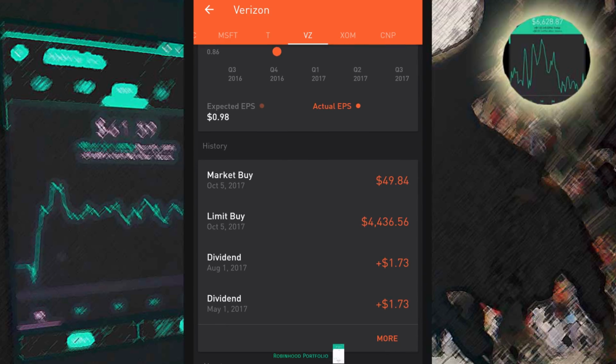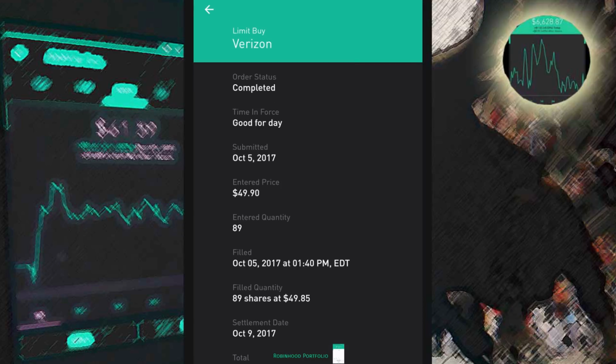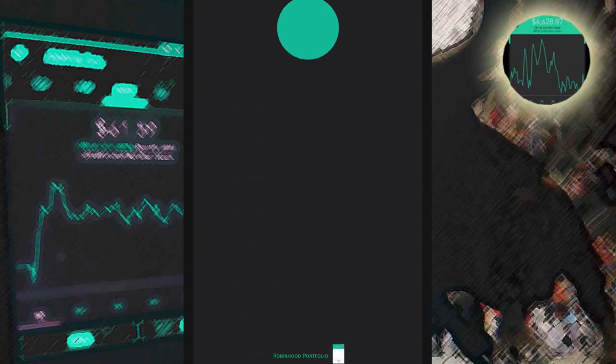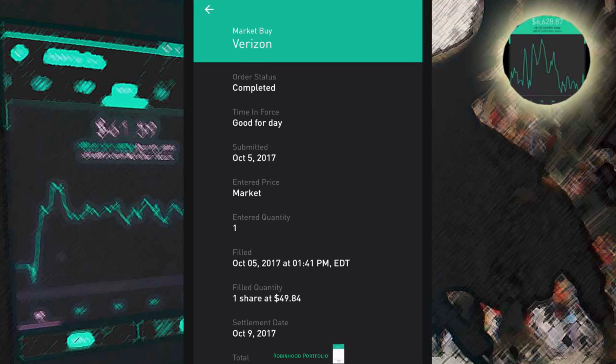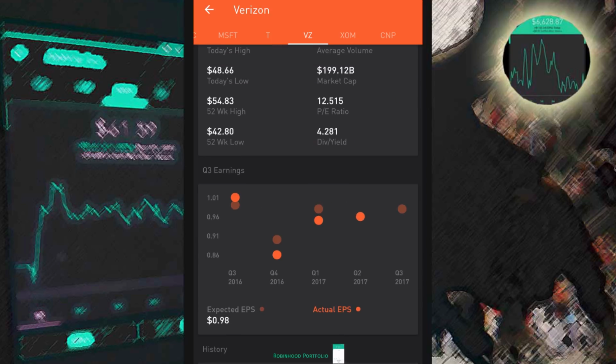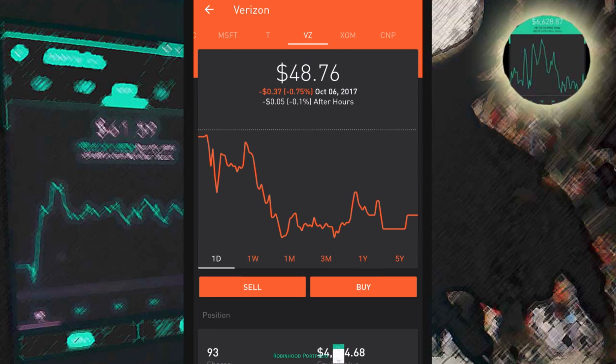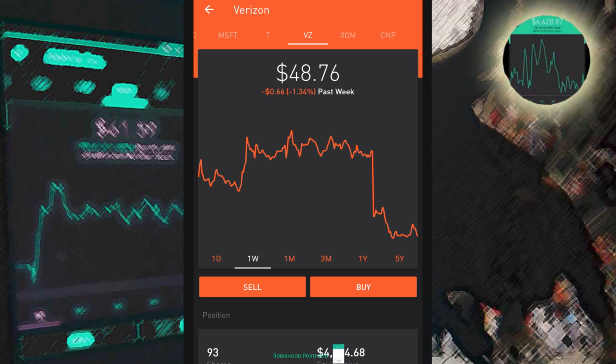You can see that limit buy, 44.36.56. Let's see if it pulls it up here. Here we go. 89 shares. Meant to put in 90, so it picked up one additional share just to round it out. 49.84. We can see since that time it has trended down a bit. 48.76. So we'll definitely be looking to get out of the stock here.